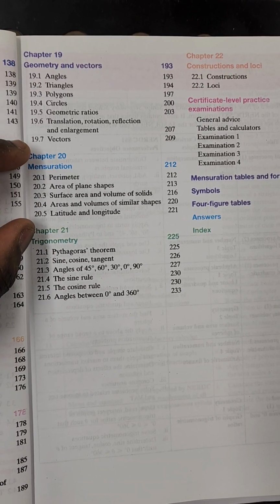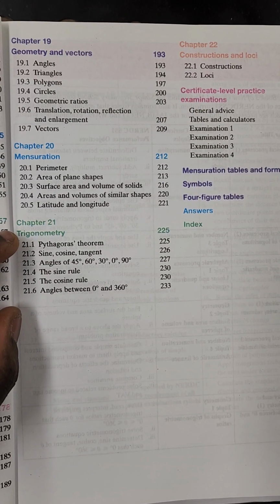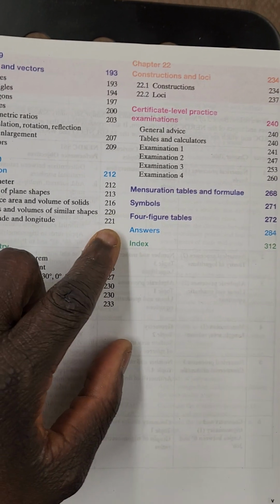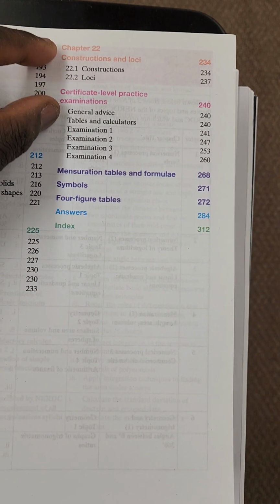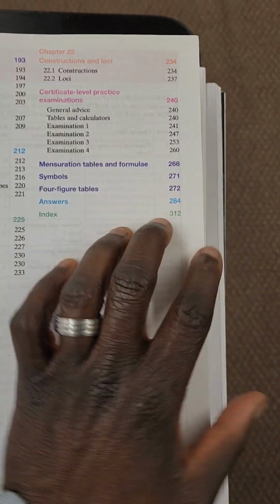And then more perimeter, area, surface area, volume, longitude and latitude, a little more trigonometry, special angles here, 30, 60, 90, 45, 45, 90. And then they have some constructions they do. Then they have an exam they have to take at the end of the year. And so there's some practice problems for them.